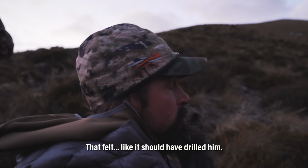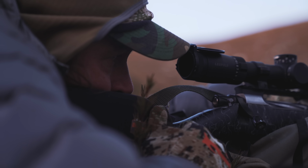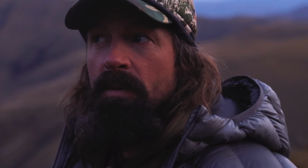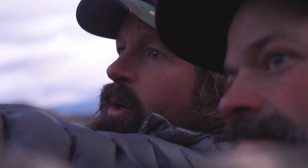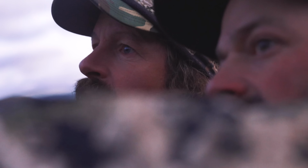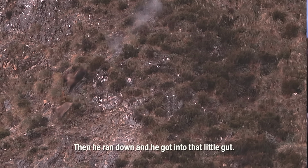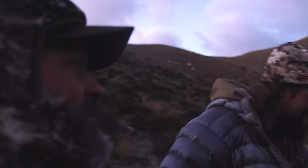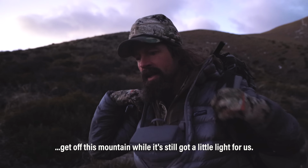Like it should have drilled him. Yeah, he's down. He's right on the ridge. There's a snow patch. You hit the first snow patch. The two dots? Two dots, there's a snow patch above it. Uh-huh. Just to the left on the ridge. And then you ran down and it got into that little gut. And then I was losing track at that point. There's so many boulders. Gotta get off this mountain while it's still going to be light for us.